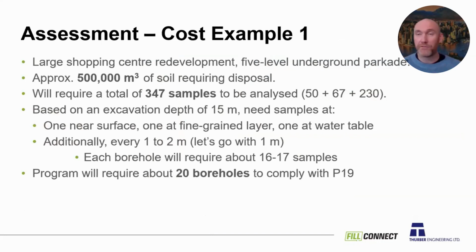So if we go back to that frequency table we looked at before, I have to analyze samples for each level there. So it's not, oh, I'm doing a 500,000, I only have to comply with the 40,000 cubic meter frequency. No, it's every time. The first 10,000 are to this, the next 10 to 40,000 are this, and then anything over 40,000 is this. So that's where we get our 50, 67, and 230 samples. Total of 347 samples needed for that one.